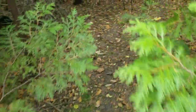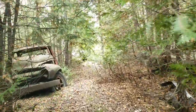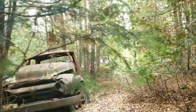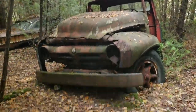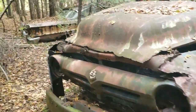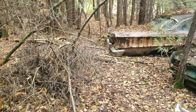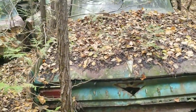So here we're going to go through this into the forest. And I thought I was done. I thought I was at the end of the property. And then I looked through and I saw all these other cars back here and these trucks. Just check this out, guys. Look how old these cars are.